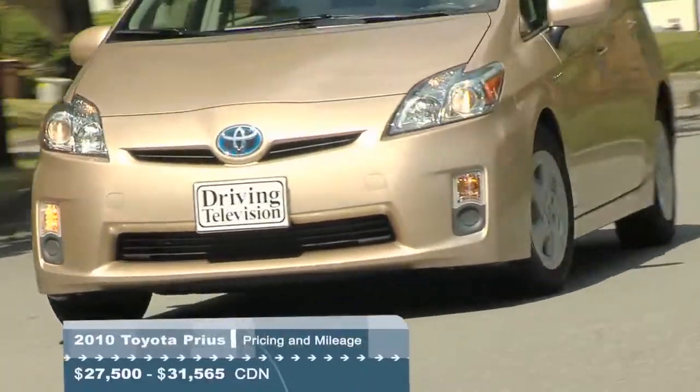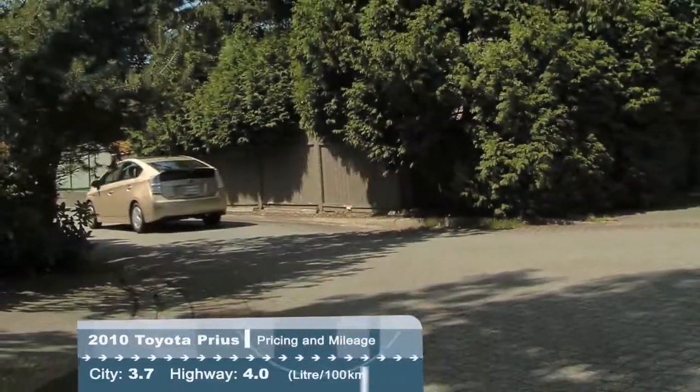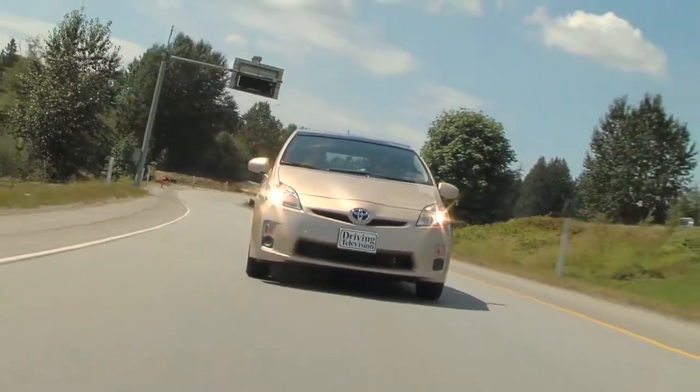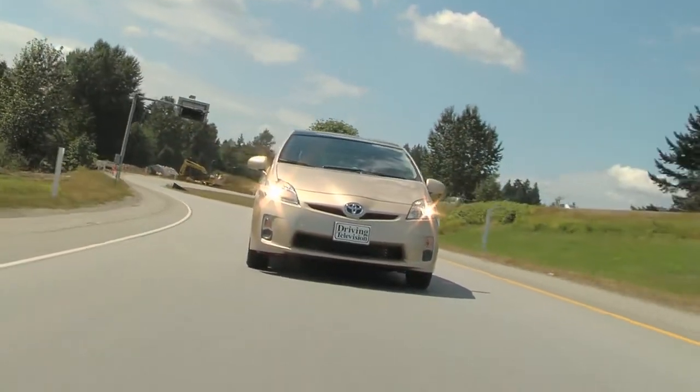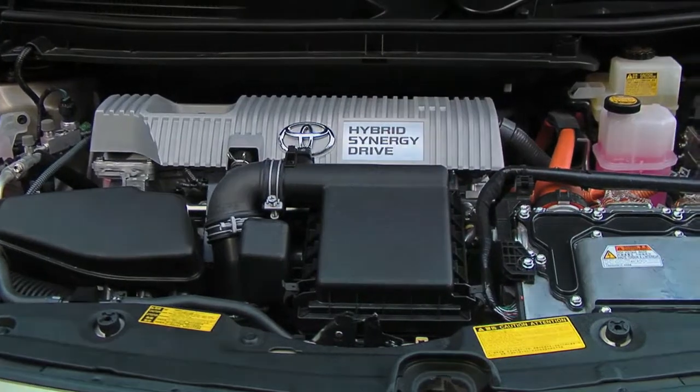Here are some stats for you. This new 2010 Prius is 22% more powerful, yet it's 7% more efficient. It's rated at 3.7 liters per 100 kilometers in the city and only 4 liters on the highway. Toyota claims it has the same kind of power as a regular 2.4 liter gasoline engine. So how can this car be more powerful yet still more efficient?